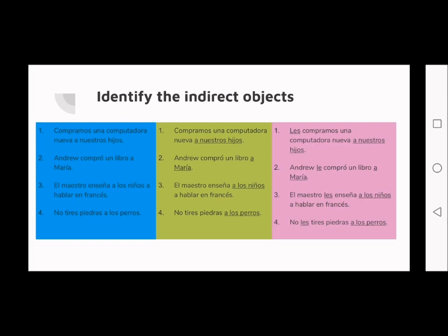The other one: el maestro enseña a los niños a hablar en francés. The teacher teaches the children to speak in French. Who is receiving the action in the sentence? Los niños, the kids, the students. It's plural, so we have to find the indirect object pronoun that is used to represent a plural form. In this case, it will be les. El maestro les enseñó a los niños a hablar en francés.